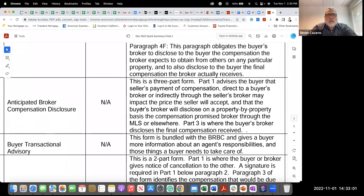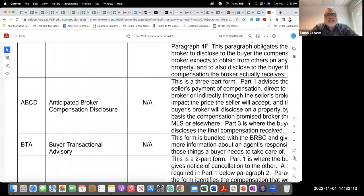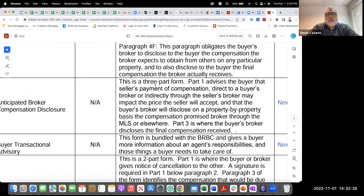All right, let's continue. Part of the legal tools and a quick reference is the additional form. This is another form that is new, okay, which is the ABCD form. Ironically, right? ABCD. Anticipated broker compensation disclosure. Folks, this is a new form that's coming up in December, okay? This is a 3-part form.